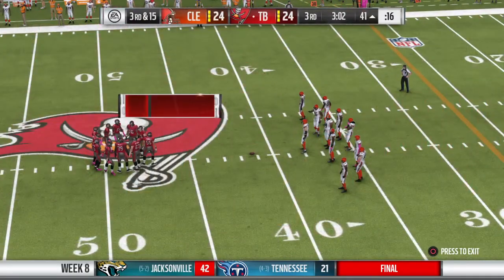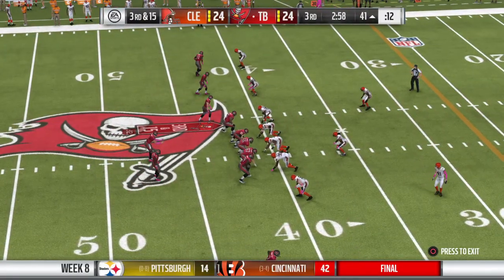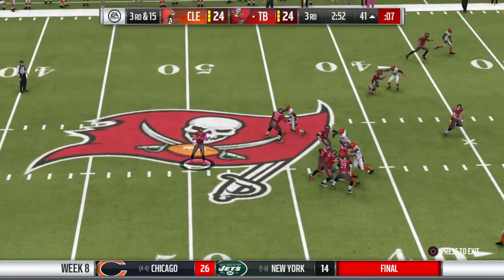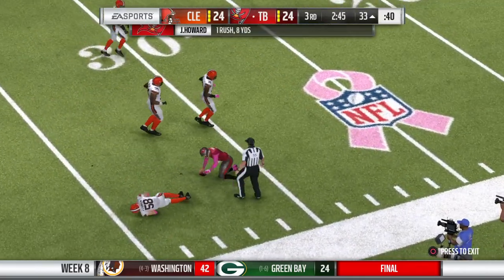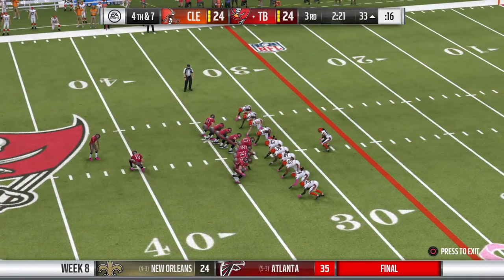Ninth play of the drive now on 3rd and a country mile. Hey, we got three. 3-19. Now a shotgun snap as they'll look to throw. And he slides to avoid the hit. It'll be a gain of 8 yards, and that's going to make it 4th down.